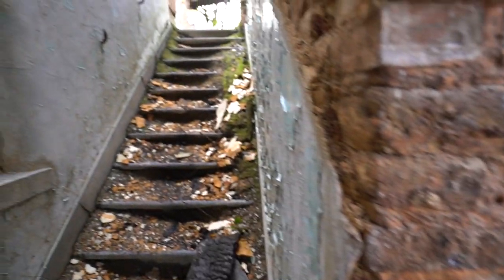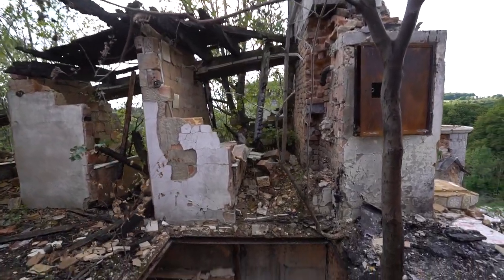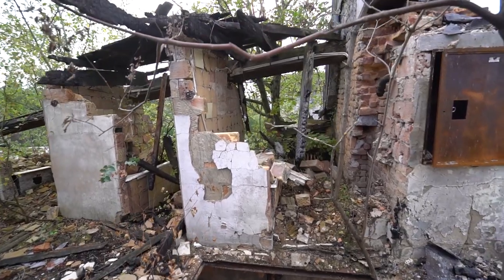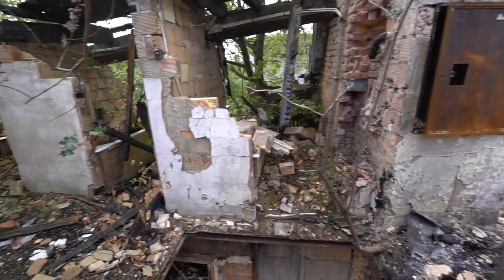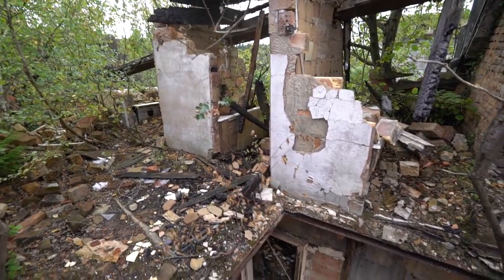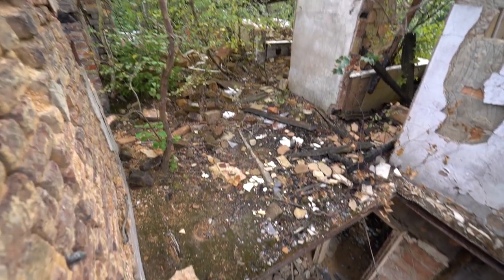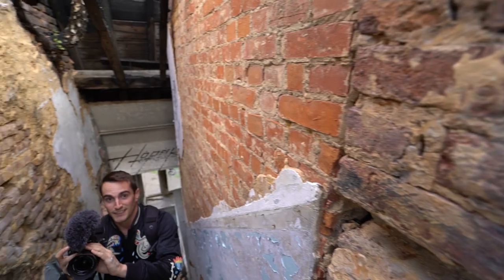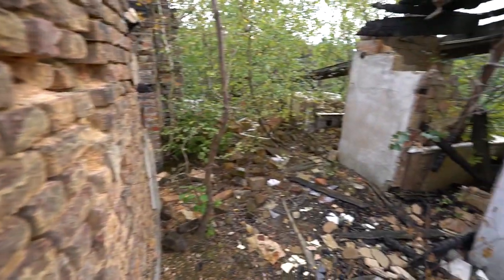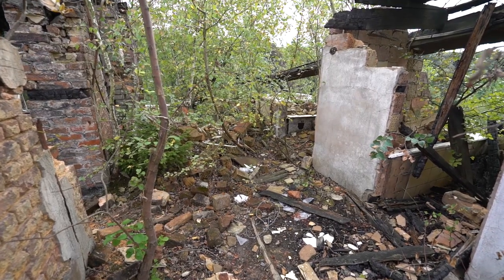Let's go up. Imagine if the floor actually looked like this, if you lived here. Some fantasy movie. Damn, that's a long drop. Fudge that. It's getting pretty dangerous, man. Yeah, we're risking it for you guys, just to show you what's left in this place. Oh, man. It's pretty dangerous.